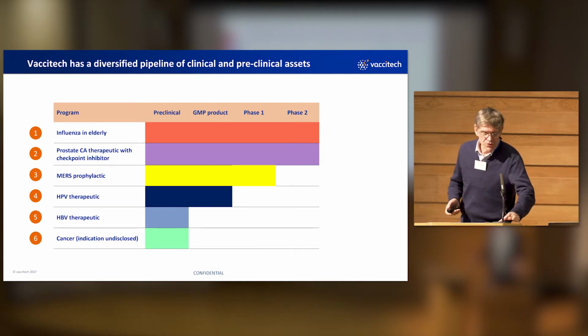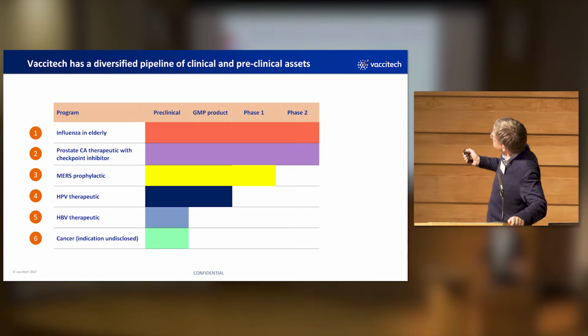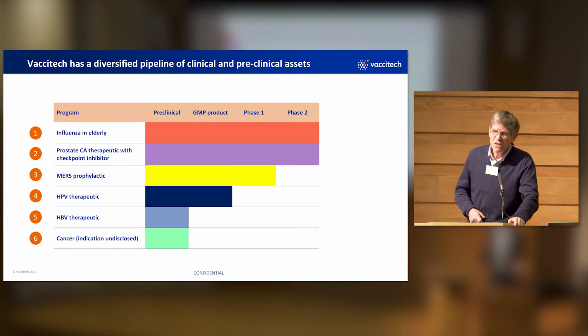So this is what we're doing at VacCTEK. We're trying to show this works. We're doing an influenza trial in the elderly. We're planning on an influenza challenge study in Belgium this year where we're going to use MVA alone.